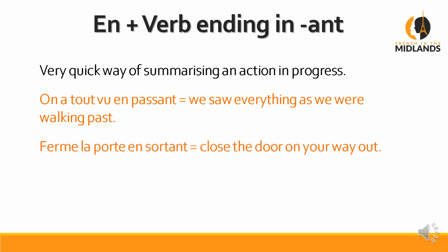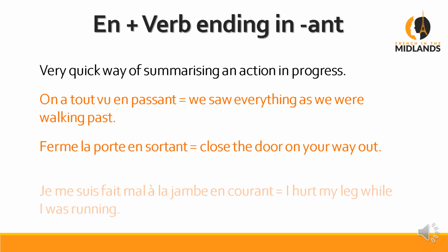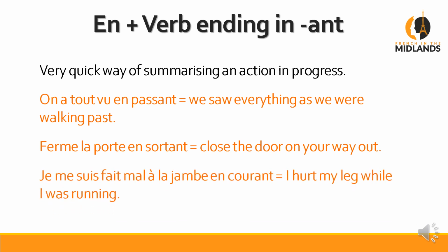Ferme la porte en sortant. Close the door on your way out. Literally, close the door on leaving. It's much easier. And the last example I've given you is je me suis fait mal à la jambe en courant. I hurt my leg while I was running. Well, in French we say while running. You don't need anything else. Funnily enough, in this sentence, je me suis fait mal à la jambe is I hurt my leg. That's a really long way around of saying it, but the en courant is very brief, while I was running. So remember that structure. You will come across it again and again.